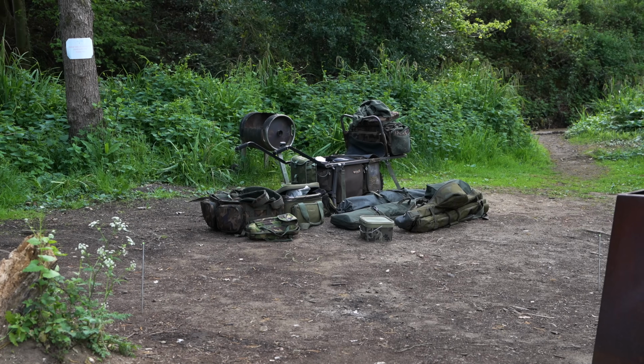Well, that is most of my stuff now packed away, and I've just done one more bait up. The rest of the Essential Cell boilies that I've been using, 2 rods on that spot. Let's see if we can end this session with a nice fish.